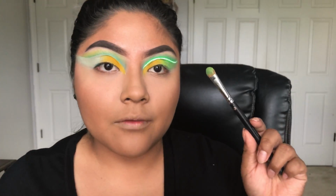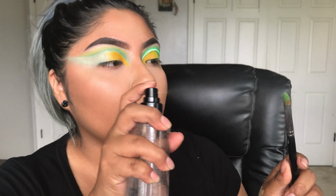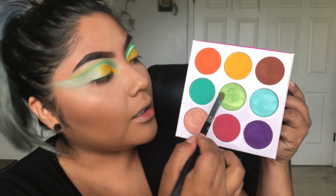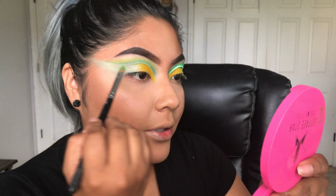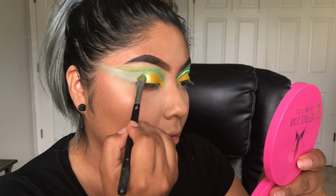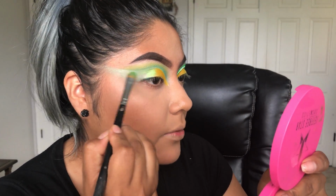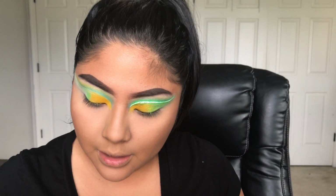Now I'm going to grab another flat brush, and this time I'm going to wet it because I'm going to grab a shimmer, and this one is going to be the lime green color right here. And I'm going to put this on the outer part of my eye, again trying to stay in between these lines that I created.